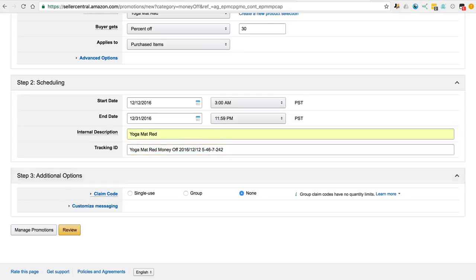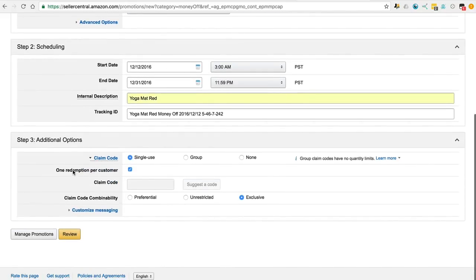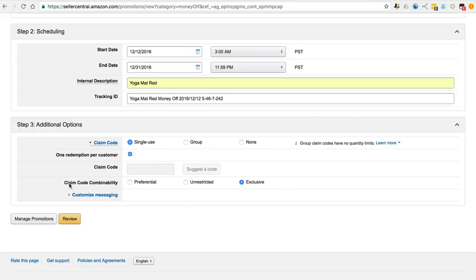On to step 3. So we highly recommend single use. You'll also see that by default that checks 1 redemption per customer. So this combination means that this customer can only use this particular code once. So after this step, you've got claim code combinability. We prefer exclusive. What that means is that this code cannot be used in conjunction with any other codes.